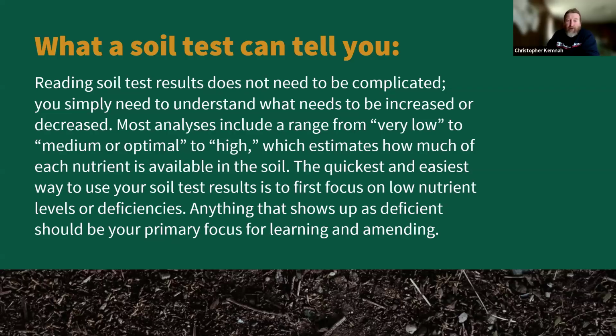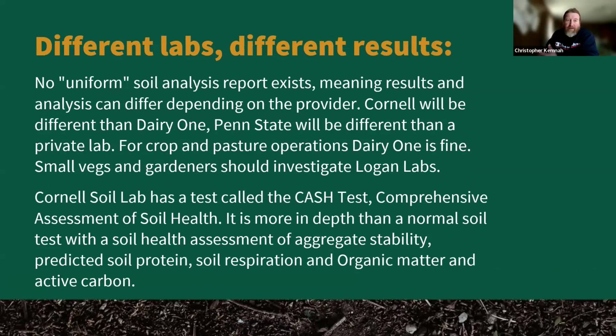To say, okay, how do I get those nutrient deficiencies up in my soil so that they're not deficient? As I said before, different labs, different results. There is no uniform soil analysis report.